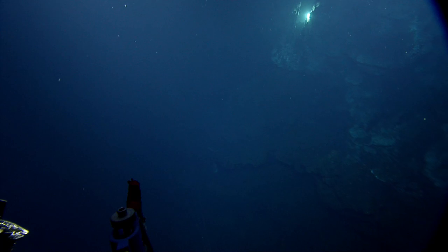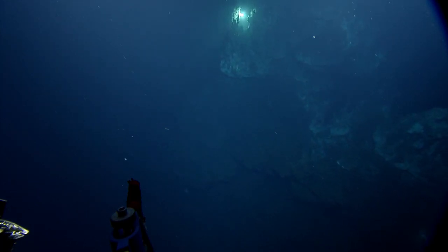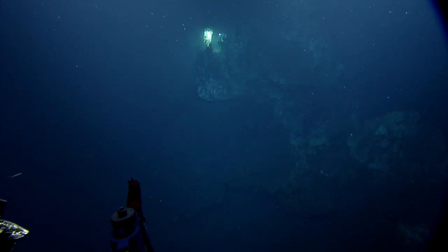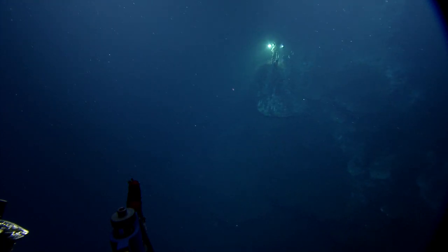We'll follow those cables. It's going to be on your right. We can look at the vent to your right as you go through it. Sorry, I came up too high. Yep. Pull me up. I got directions to this light. You see the light through the hydrothermal vent? Yeah.